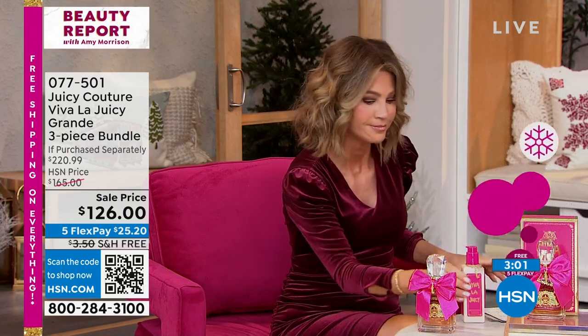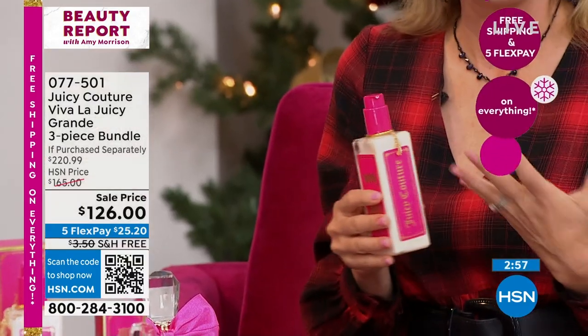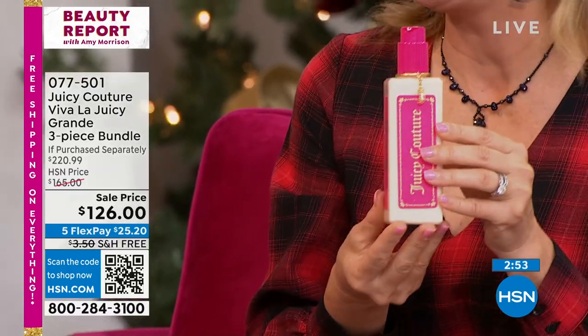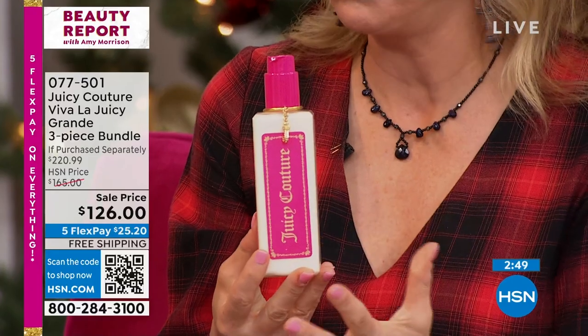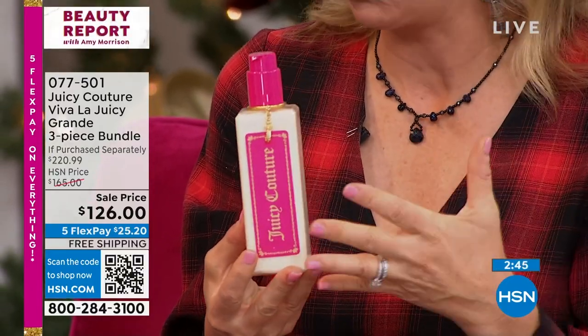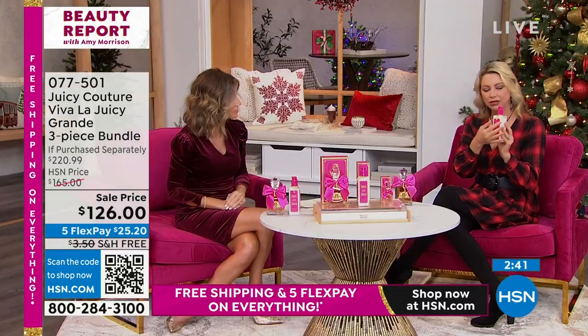I'm so excited because we do these gift packs every year. This is our biggest and best deal that we've done. First of all, the body lotion. This is 8.6 ounces. We have not offered it in this particular configuration before. We had the smaller body lotion, you may recall. So now you're getting 8.6 ounces. It's a beautiful bottle. It's got the charm.